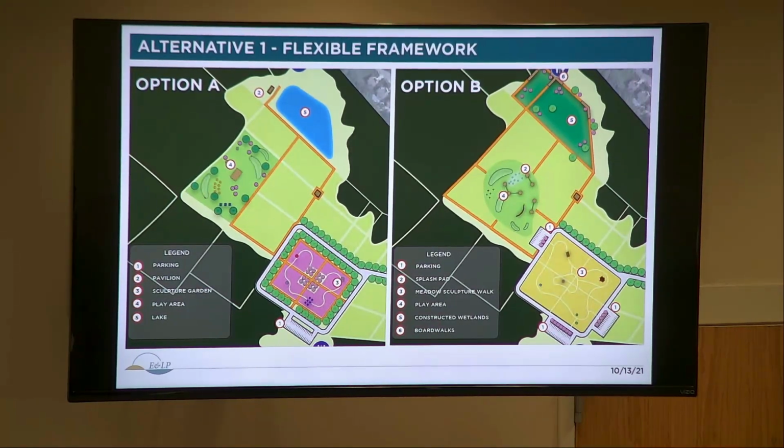This one could include a spray ground. It's just open in the meadow. It's more topographic hills and structures, no overhead canopy. And then in the back, instead of creating a lake structure, you're working with the existing conditions and creating a constructed wetland that would have boardwalks through it.